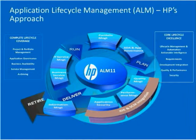And then, of course, to the operation side, the run state. We really want to focus on the integrations that exist between business service management and IT service management.